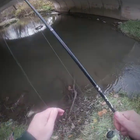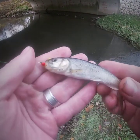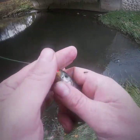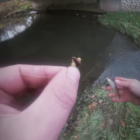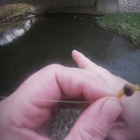See that? Little creek chub minnow. He swallowed that. All right. So I'll show you guys again.